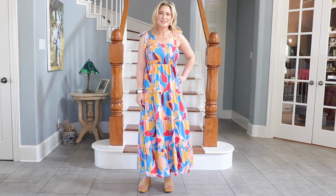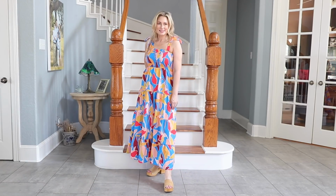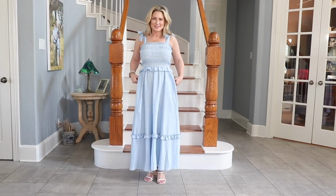But this dress is a small, the one before. They're all either size small or size 4. It's pretty consistent across the sizing this time. Next, we have yet another dress with adjustable ties, just like the dress before it and the dress before that.